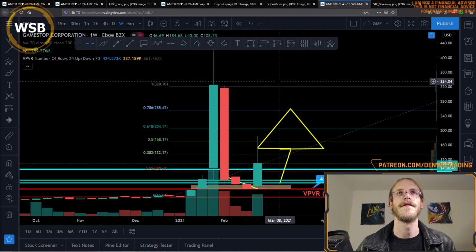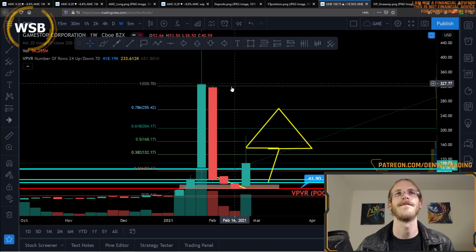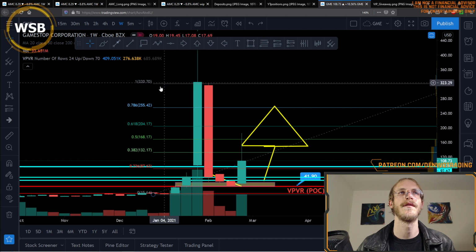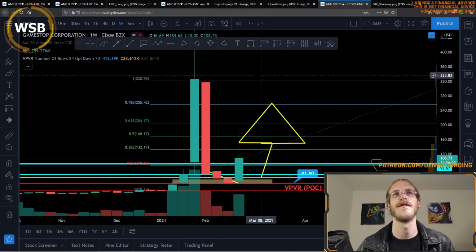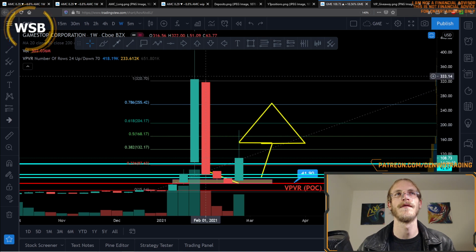So saying that this is our normal level, so to speak, our one level, a 0.5 means the Fibonacci is a measurement tool. Okay, so the 0.5 essentially is saying that it's 50% down from the one level.